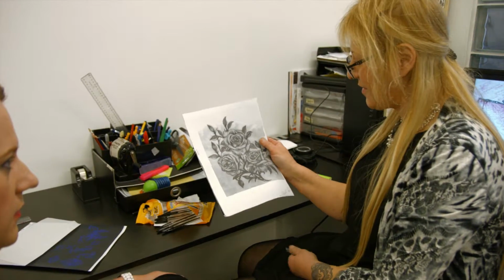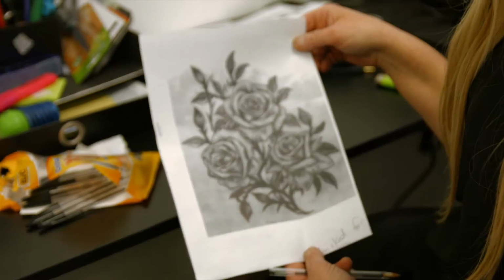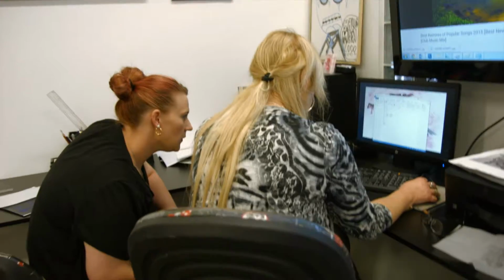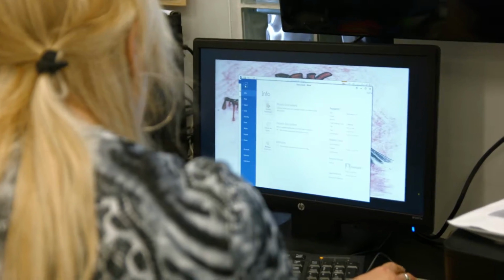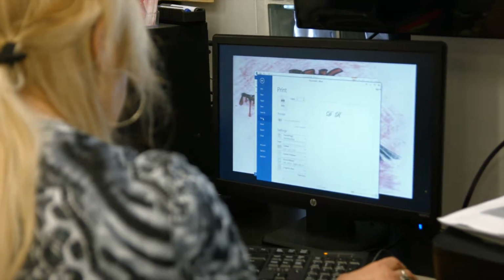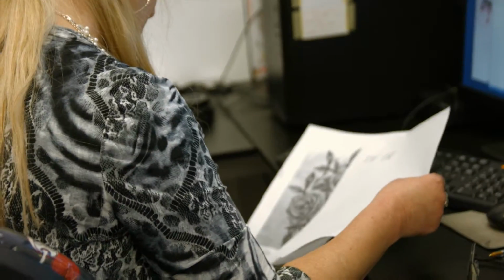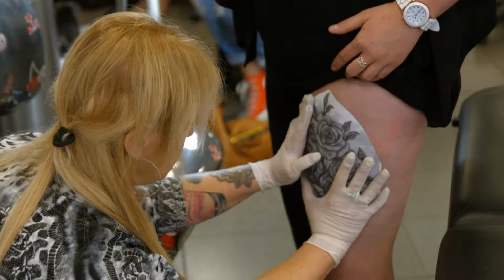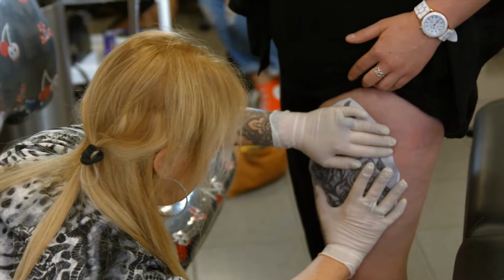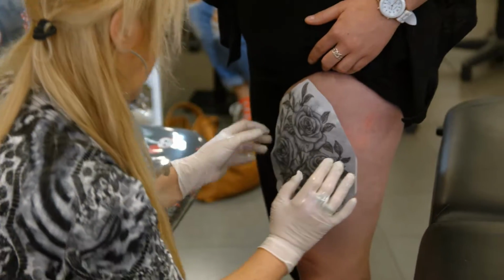I'm doing this design for Rachel. It's for her parents. She's going to have it on her thigh, and we're just going to do it in grey wash style like this. I really enjoy doing roses and vintage style tattoos, so I'm looking forward to working on this piece, especially because it's about her parents, so it means a lot to her.